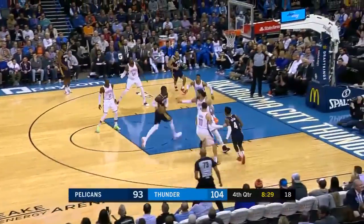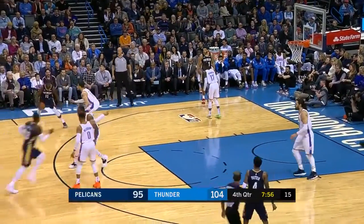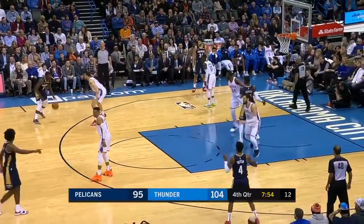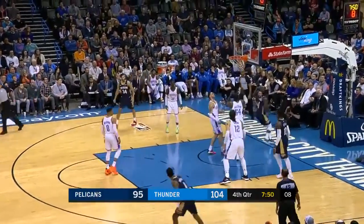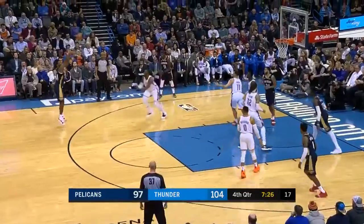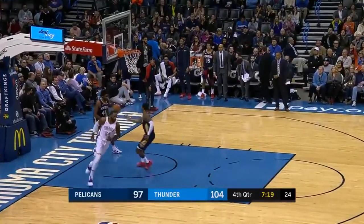And Schroder again putting his head down and getting to the rim. Well, things have come easy on the offensive end for the Thunder here tonight, but another drive and finish at the rim. It's already a single-digit lead for the Thunder. Under 8 minutes to go here in the fourth quarter. Holiday trying to dance on Nader, got to the rim and another finish. You got to seal up the lane. There's another missed 3, and that's what Pelicans have not been doing. And how about Patterson leaking out, getting in front of everybody, and a big bucket for the Thunder.